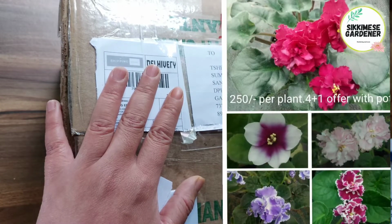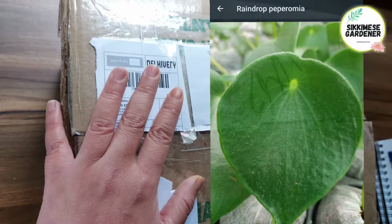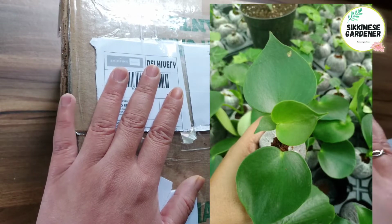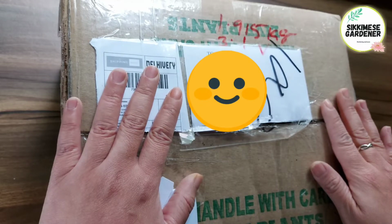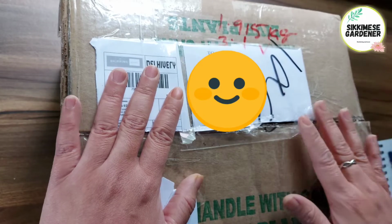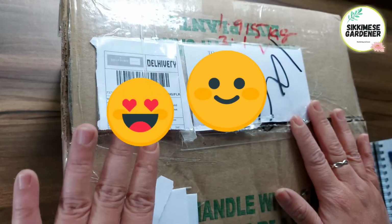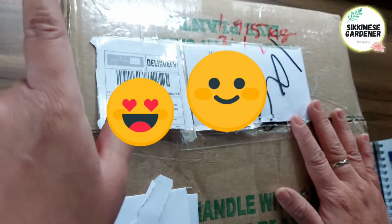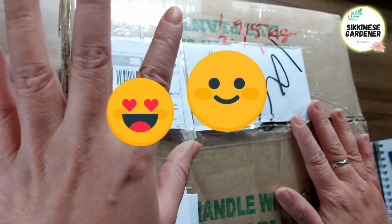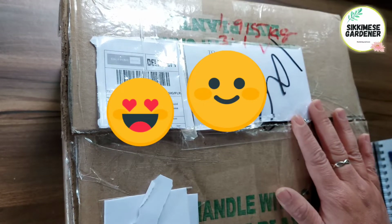Then I saw another house plant that I liked, the Peperomia, which has teardrop shaped leaves. I don't have that plant, and it was just 60 rupees, which was very cheap. So I put that in as well. I wanted to order a lot of things, but I controlled myself because it is winter and it's pretty cold right now. It's showing 9 degrees on my thermometer, but it will probably be a little colder outside, because I'm inside the house right now. So it will probably be 6-7 degrees outside.